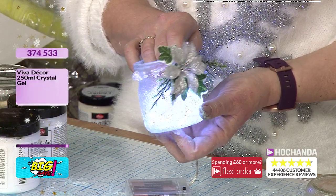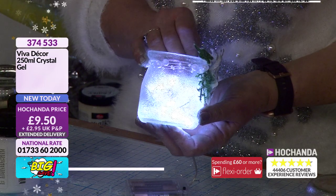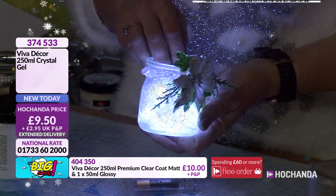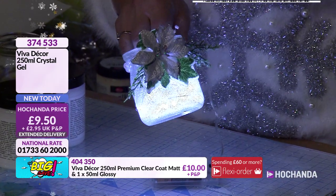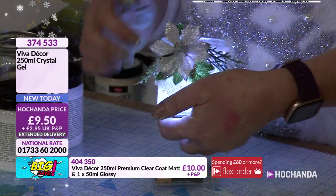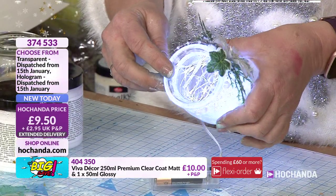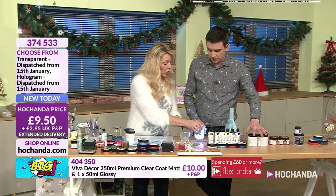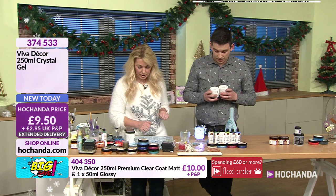This is the transparent one. Okay, so in the pot, it does look white. Now, I've applied some onto one of the clear jars in the earlier hour, so I'm going to put a second coat on because we've gone with the holographic in the demonstration. Although this is decorated with a little bit of a Christmas flower, you could decorate absolutely anything. Put tea lights in there, some little electric lights in there. These are so effective, really nice. And it works brilliantly through those stencils.